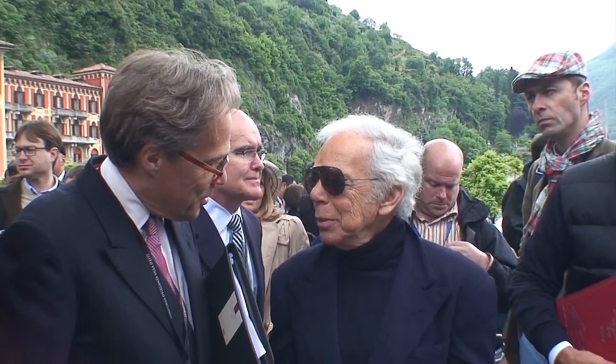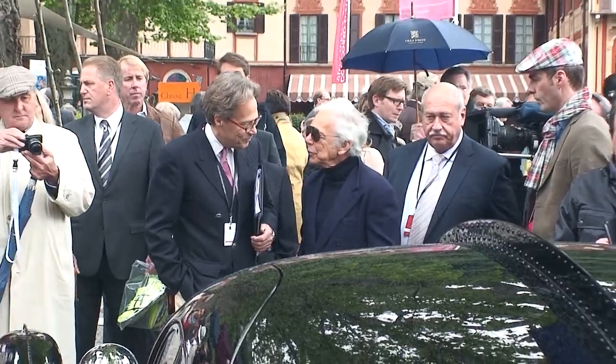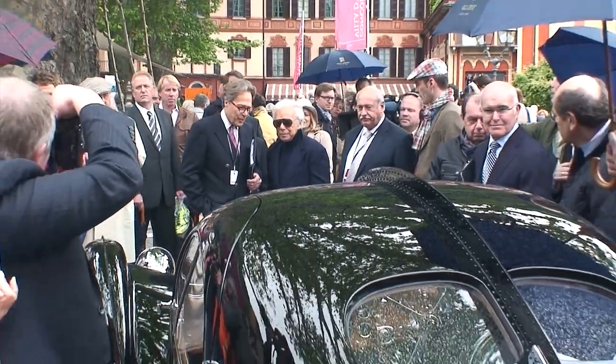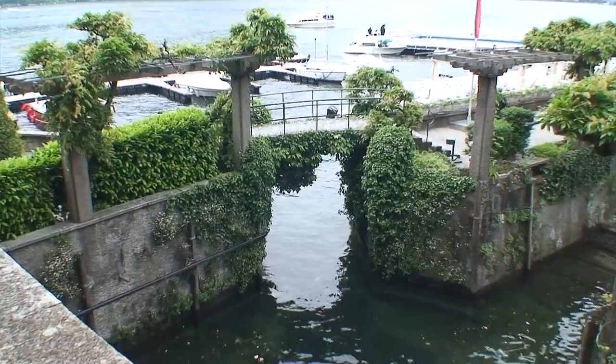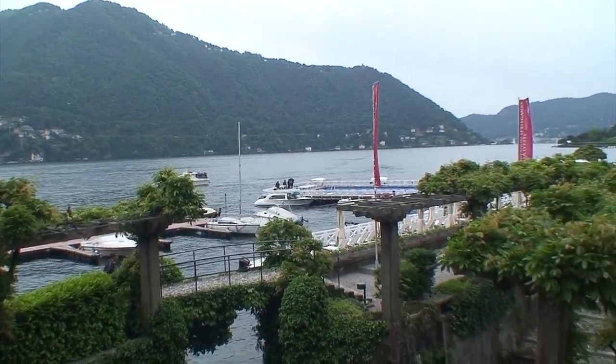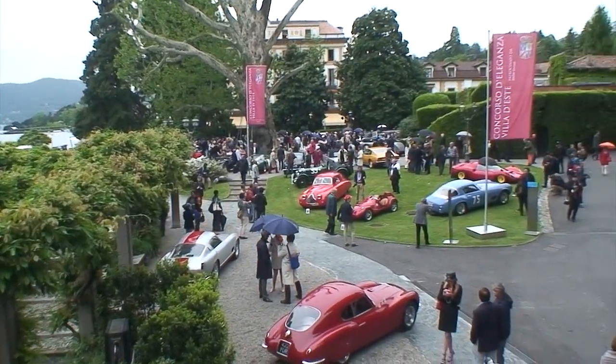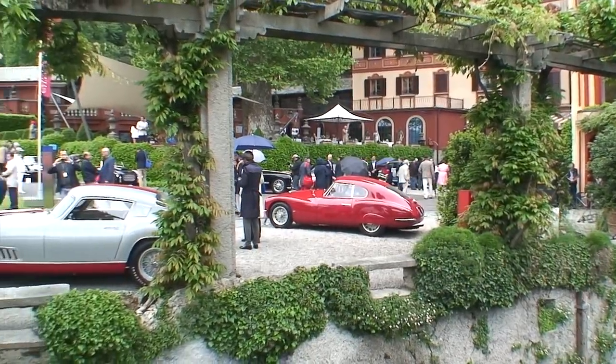Ralph Lauren and Lord Marsh. Of course they discuss. They've just started the engine up on this Atlantique. A little gloomy on the lake today, but the cars sparkle. Pretty nice environment here.